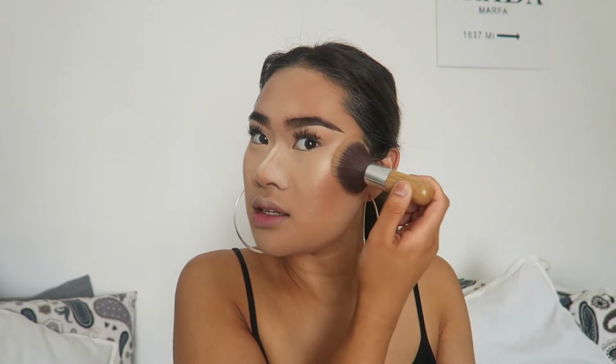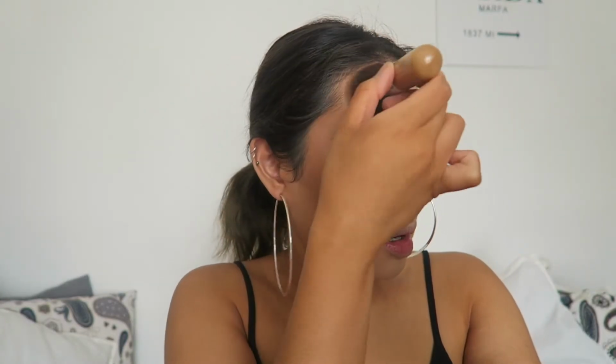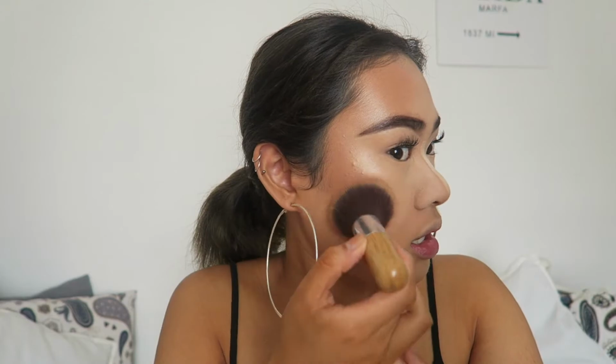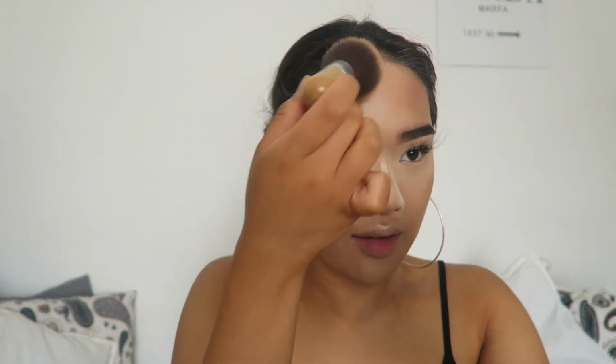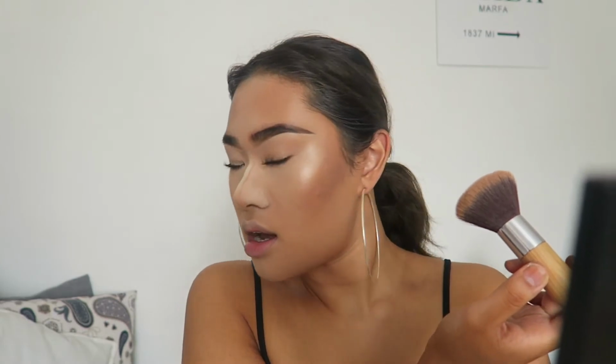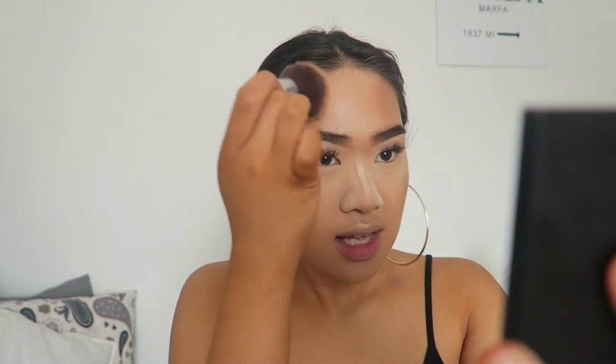I can't really see what it's doing to my skin. I've got so much glow on my skin at the moment, it's crazy. Yeah, it's nice. I can't really tell because I've got so much of everything on my skin already. But it's given me quite a, oh, I can see it now on my forehead. It's a goldeny sheen. It's quite nice. It melts everything in together, like all of the powders and highlight.